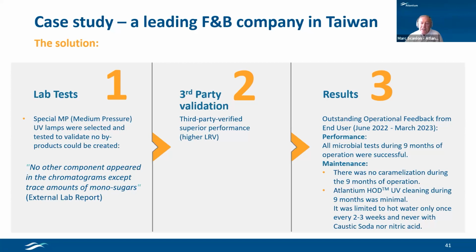The amount of cleaning that they had to do on the unit was minimal. When they did, they had a CIP procedure that they engaged every 2 to 3 weeks, only with hot water. That was all. No kind of chemical cleaners such as caustic or acidic-based cleaners were used.